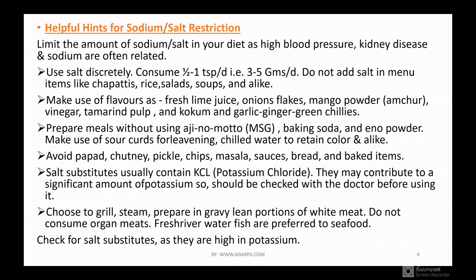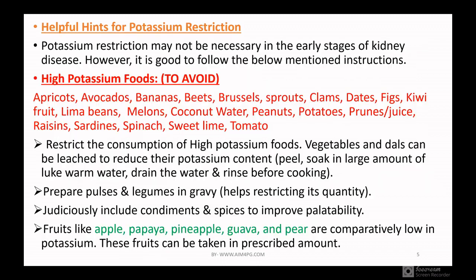Salt substitutes usually contain KCl, potassium chloride. They may contribute a significant amount of potassium, so should be checked with the doctor before using them. Choose grilled, steamed, or prepared in gravy, lean portions of white meat. Do not consume organ meat, and fresh river water fish are preferred to seafood. Check salt substitutes, as they are high in potassium, so you should avoid them.